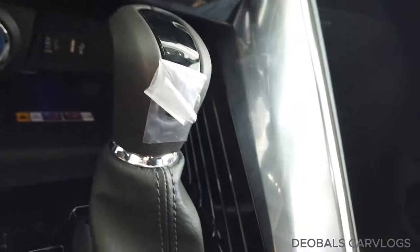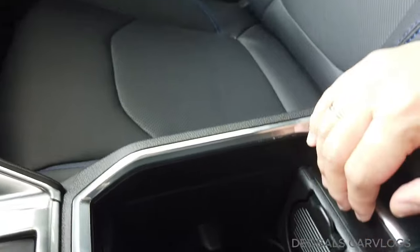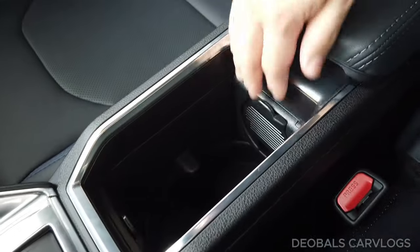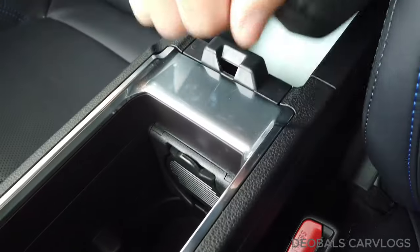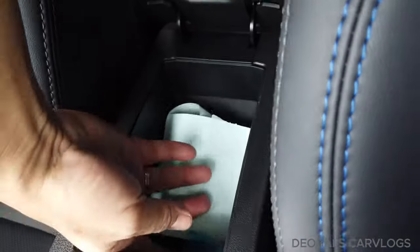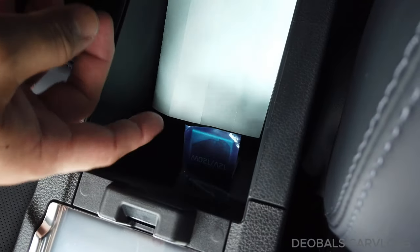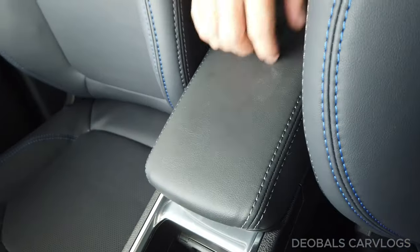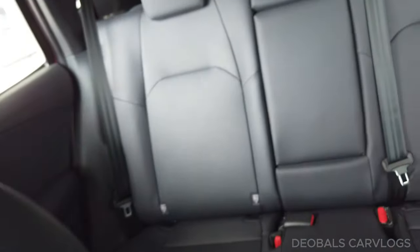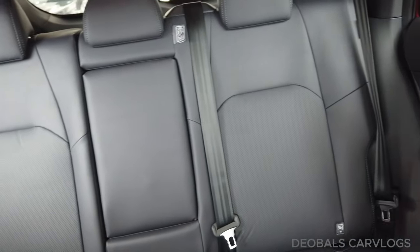And then the center console is leather wrapped, with a glossy silver or chrome accent, and we can see a socket in the center console. The quality of the leather is good, very thick and very soft.